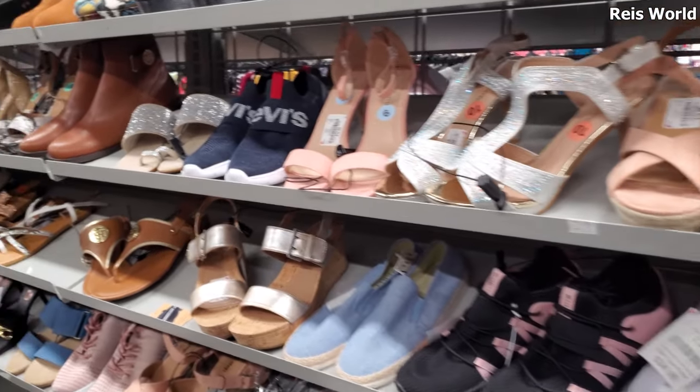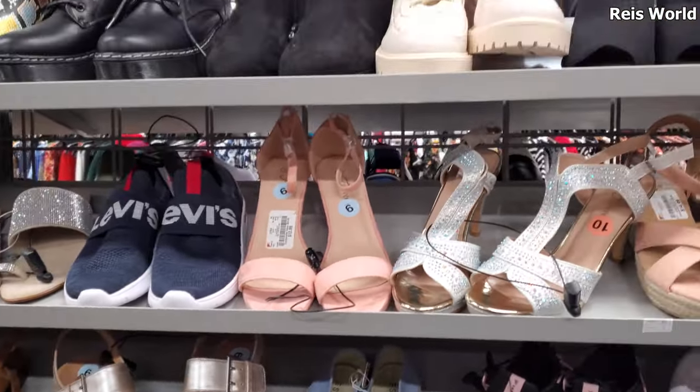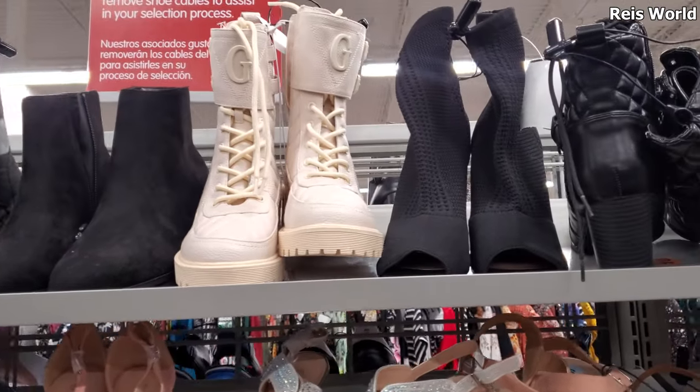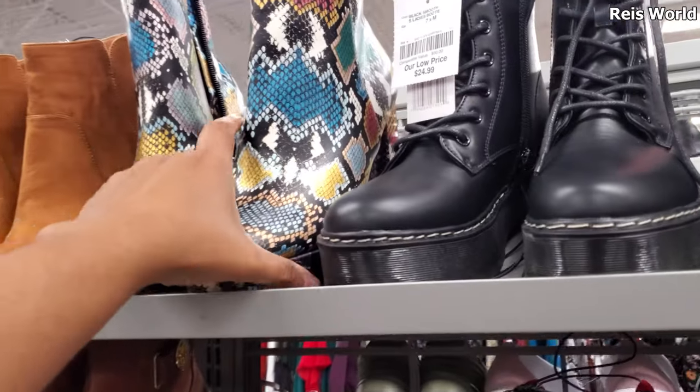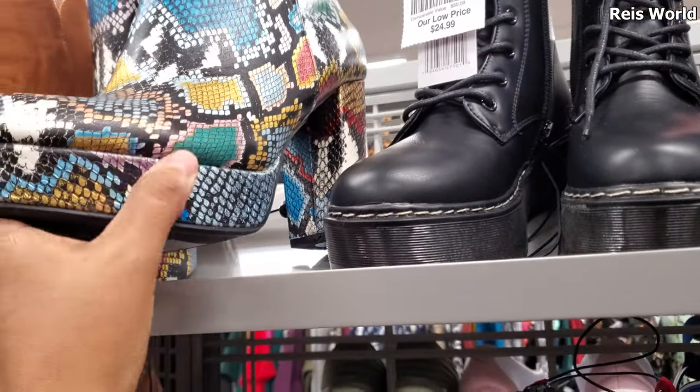All right, you guys, I made it inside Burlington's shoe department. I'm finding quite a bit of boots here, so we're gonna do a walk through. Check these out. These are so colorful.